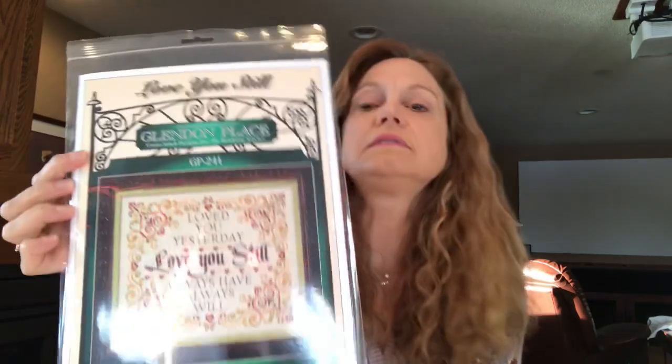Bestseller. I saw this one stitched, and it was very large. I'm assuming it was done on the count that was, the model was stitched on 28 count ivory linen, and it was much bigger than I expected it to be, but it was beautiful. So I have a number of those.